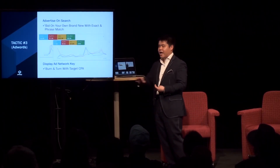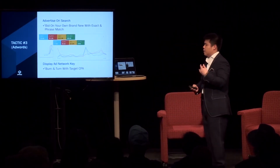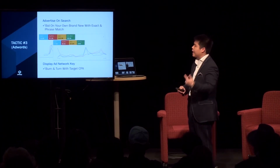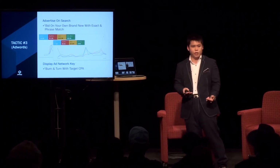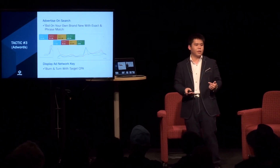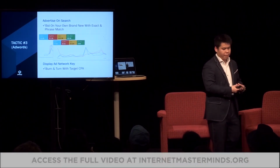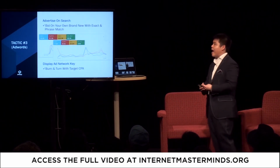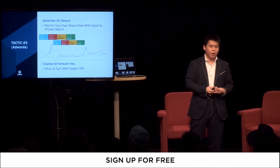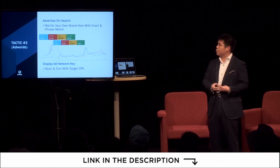And again, display ad network. If you guys want to really dabble into display ad network, here's some advice for you. It's always going to be a burn and turn. What you want to do is quickly get at least 50 to 100 conversions and then change it into target CPA. If you're able to get target CPA to work, then you literally don't have to do anything. I still remember one of my campaigns, it was a year and a half that I never touched the campaign once I turned on CPA. It just made me sales every day. Because again, target CPA is where the game is at when it comes to Google Display.